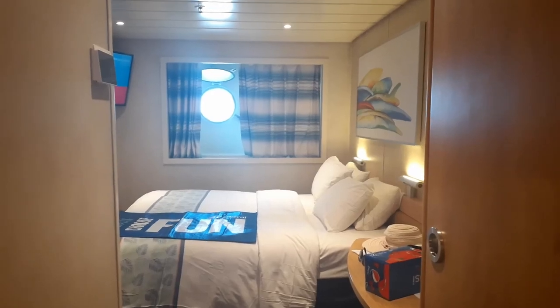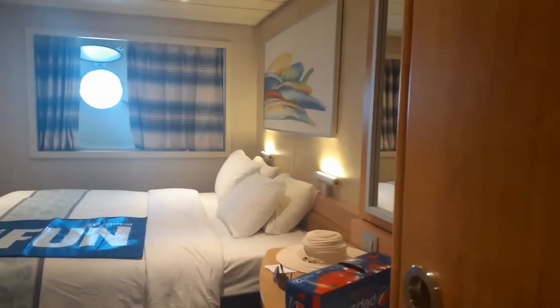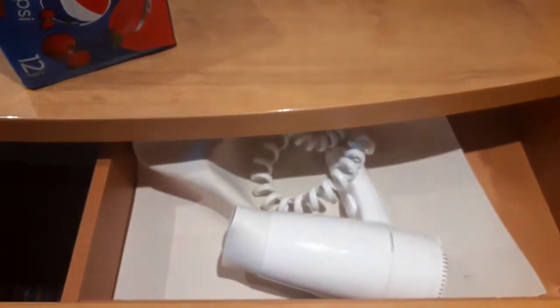So this is our room. We have an interior room, but it has a porthole. So there is a small window. Here are the closets. Plenty of space. Some hangers. Mirror. Drawer with a blow dryer.